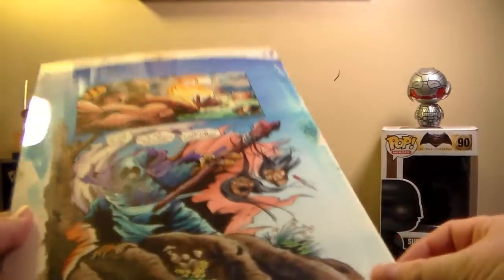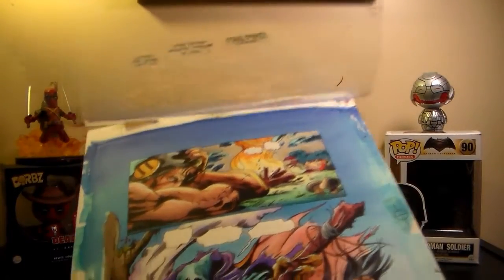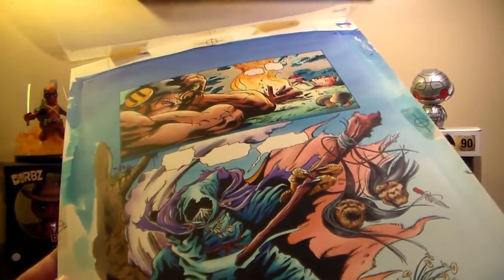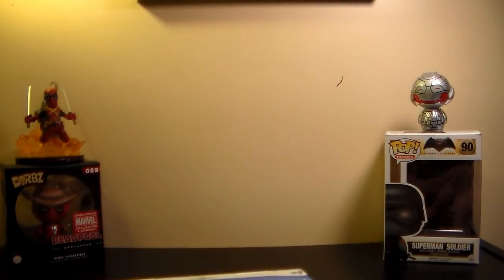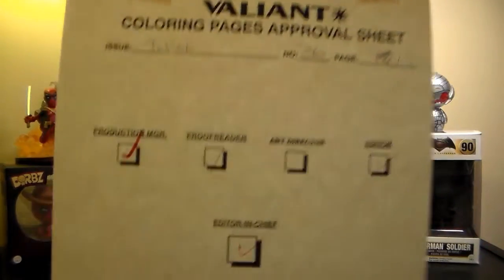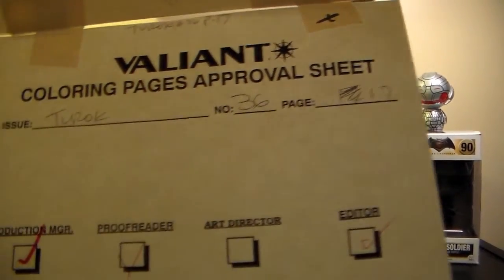This here is the cellophane. It has the lettering in it. And underneath is actually watercolor, I think, over the sketch. I don't know how they do that. But it actually tells me what book it's from. It's a Valiant, Turok number 36, page 17.